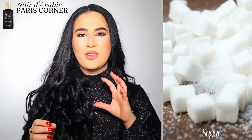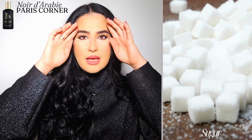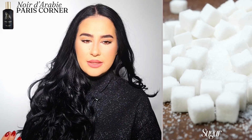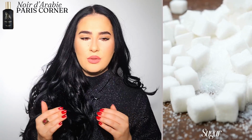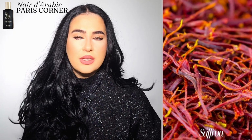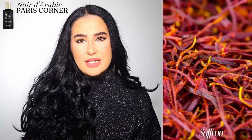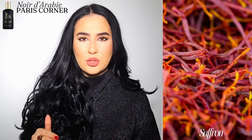The sugar here feels very realistic, quite cold in the beginning, but as it starts to develop on your skin, it will start to warm up a little bit. And I feel like overall it will get just slightly denser, slightly fuller, and even sweeter as it develops. But like I said, you have the sugary feel that's very pronounced, and you have the saffron. Now the saffron here, I feel like it's a little bit more pronounced than the saffron in Arabians Tonka.